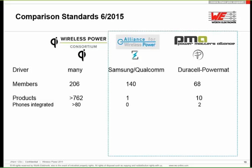For the Alliance for Wireless Power, up to my knowledge, up to this month, Chill Industries has now one FCC approved product. They still have no more commercial products available in the market. And PMA has around 10 products in the market. I also rate them 2 phones integrated, and those 2 phones are the Samsung S6 and Samsung S6 Edge, due to the fact that they are dual standard receivers, so you can charge those 2 phones on a G transmitter from the Wireless Power Consortium or on a PMA transmitter, because I think especially in the US there are some Starbucks which offer a PMA solution in their coffee shops.